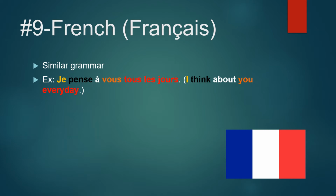French is often considered among the easiest, but as a native speaker myself, I have to say that my language is one of the wackiest Romance languages out there. Let's first see why it's easy. First off, the French sentence structure is the same as the English one, judging from this example. And I also put the different colors for more evidence. Alright, so I think about you every day is Je pense à vous tous les jours. So as you can see, it's very similar.